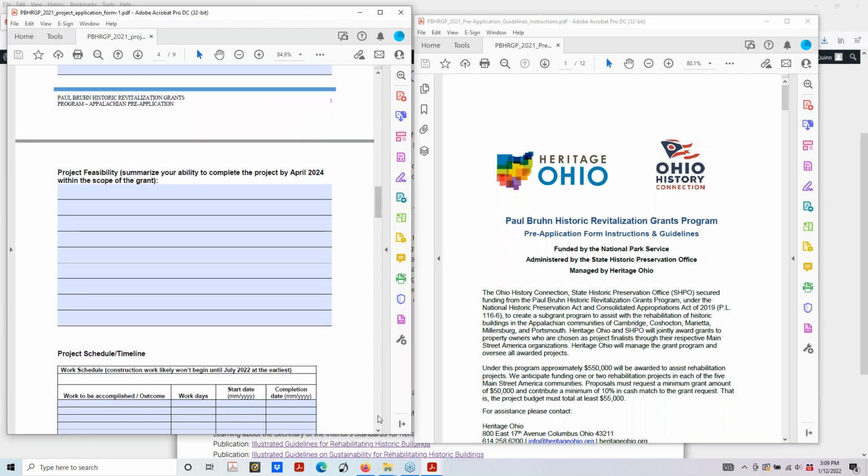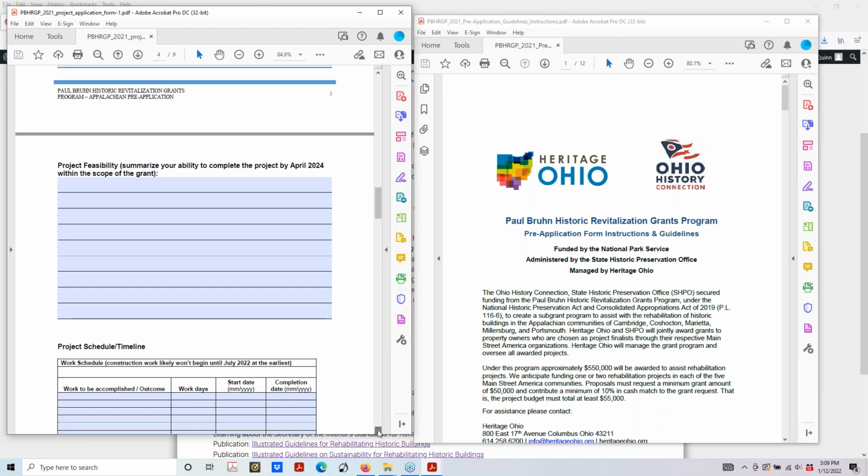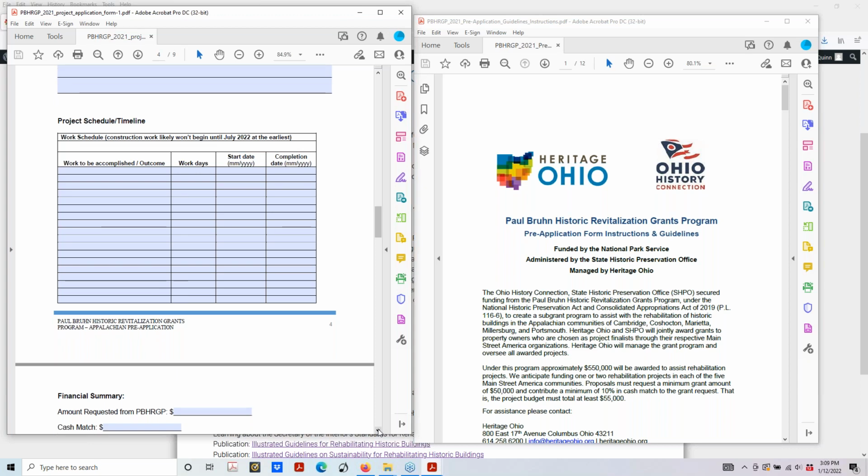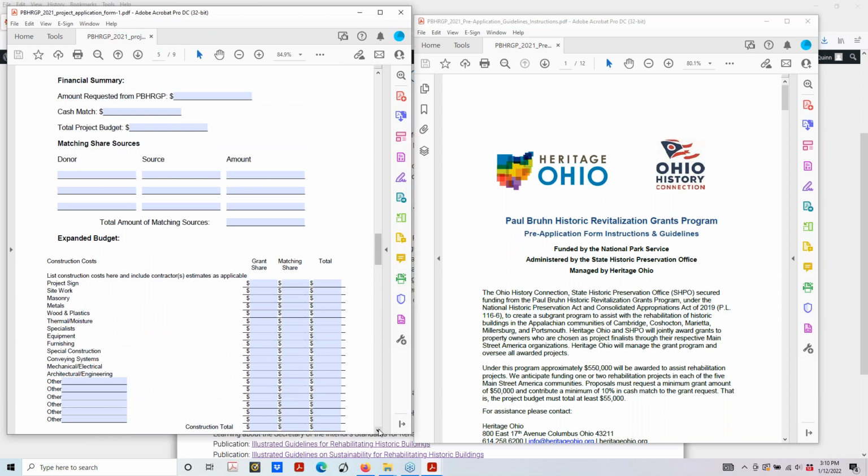We have a section on project feasibility, basically stating how you feel that you would be able to complete the project that you want to complete within the acceptable time frame. We have a section on the schedule or the timeline. And then we get into the financial piece of it: the amount in grant funds that you're requesting, the amount in grant match that is coming from your sources, and that creates your total project budget. We have a section for matching sources, an expanded budget, depending on what you're looking to specifically work on with your building.